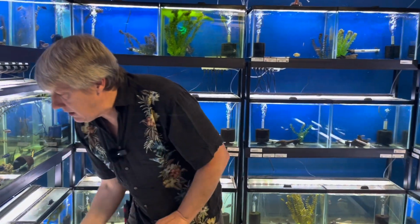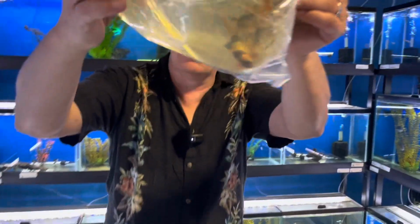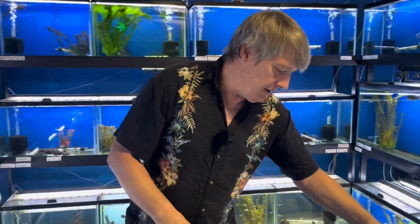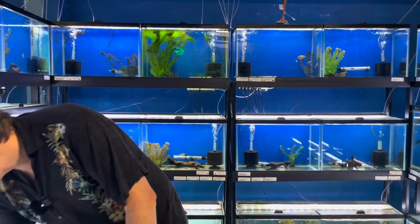Let's see, got feeders coming. We got shrimp. Oh, this is not feeders or shrimp. These are a large size on clown loaches. I mean, remember, clown loaches get a foot, so these are not large right now, but larger than we get on average when we get them in as itty bitty babies. That size is pretty nice.